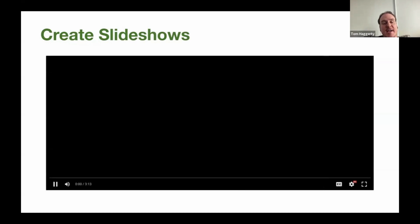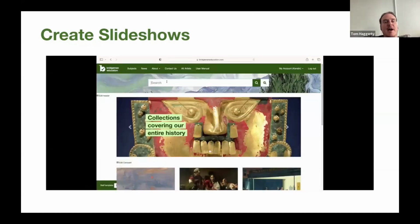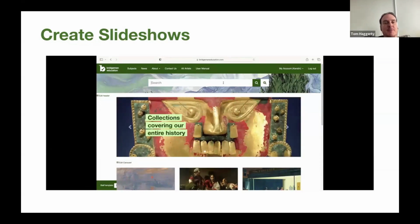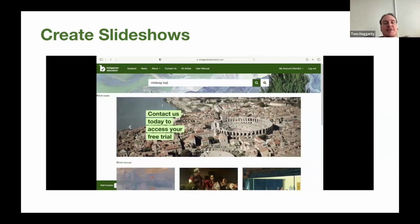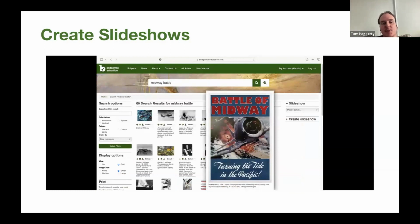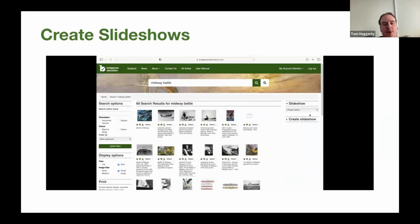Furthermore, you can create slideshows, as I mentioned earlier on the call, which is a really powerful tool. Again, if you want to maybe present to a lecture, maybe you want to just pull some images together and share them with a colleague. So here in the example, if one were to do a quick search for the Battle of Midway, you can see the range of images available here, lots of photography as one might expect, but also even some artwork, some propaganda posters, etc.